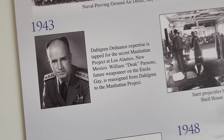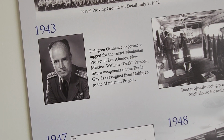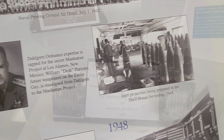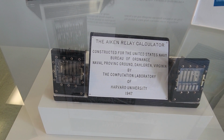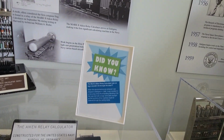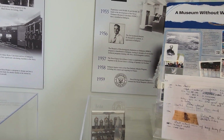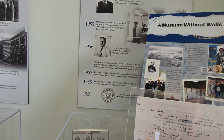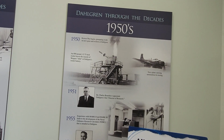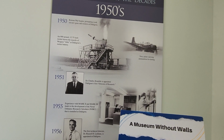In 1943, Dahlgren ordnance expertise is tapped for the secret Manhattan Project. Wow. The Aiken Relay Calculator. That's pretty cool. Some more about the Dahlgren base here. They're in the 50s.